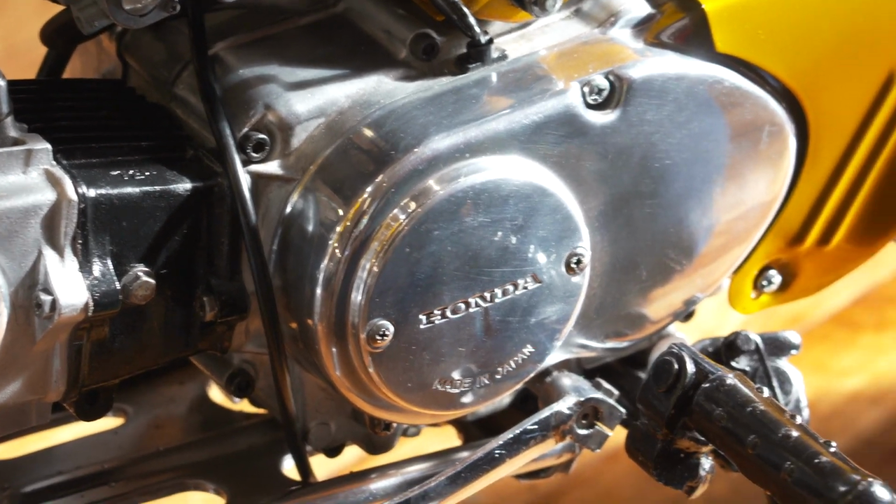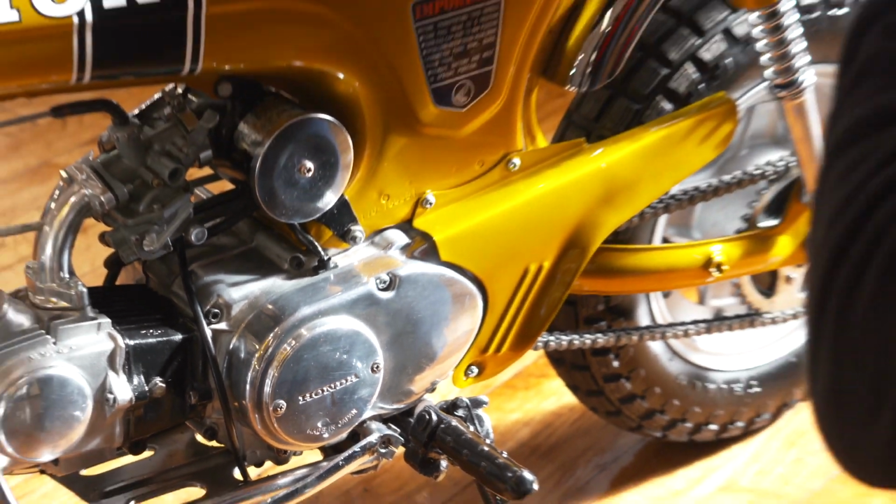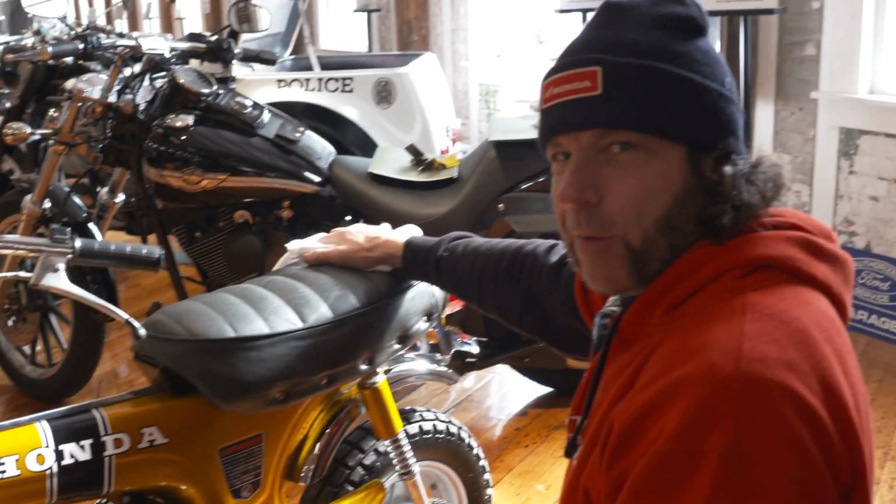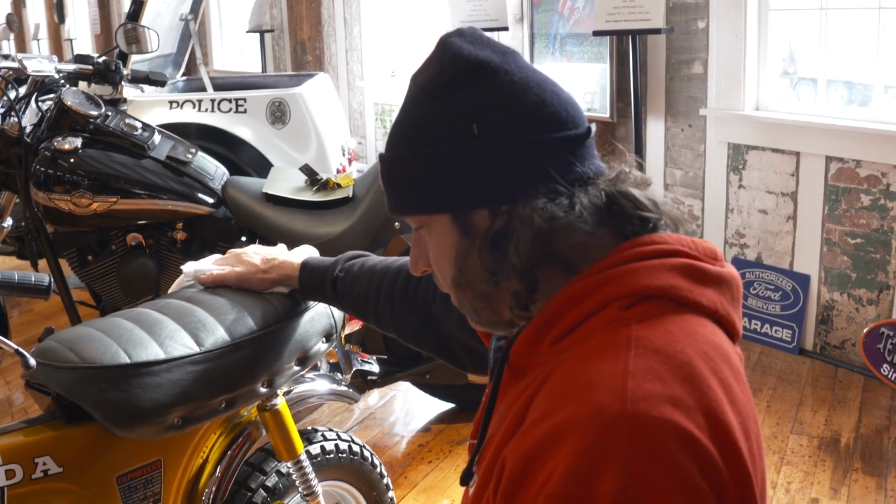Made in Japan. They don't make these in Japan anymore. They stopped making these decades ago. These are made in China now, I think. If you see a new one on a repo, it's a Chinese one.